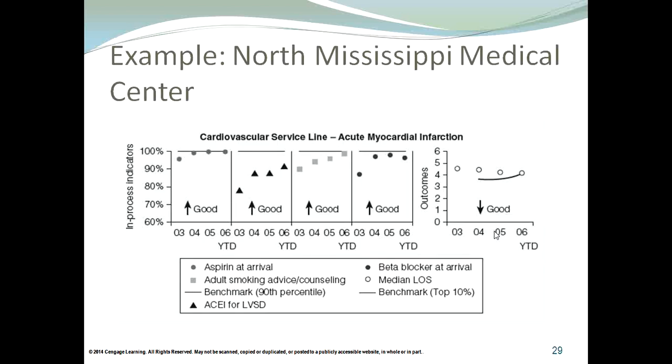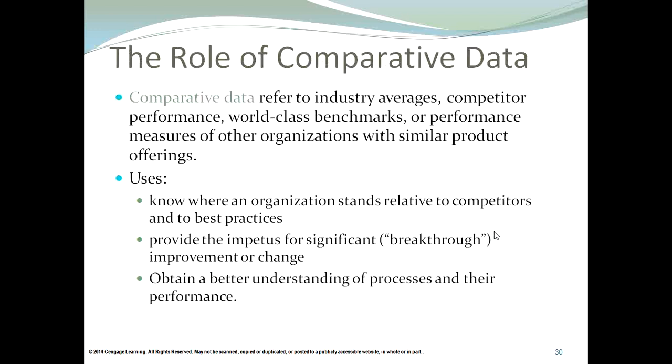Another example is North Mississippi, which is given in your textbooks. I think the page number must be somewhere around 612 or 611. You need to check that out. The role of comparative data refers to industry averages, competitor performance, and world-class benchmarks, such as performance measures of an organization with a similar product offering.